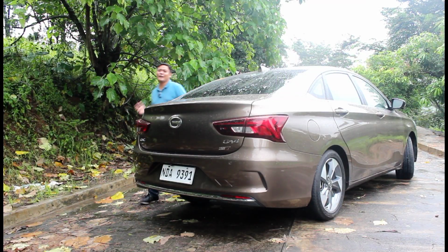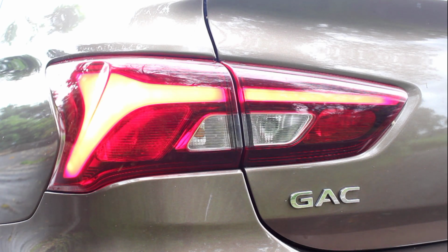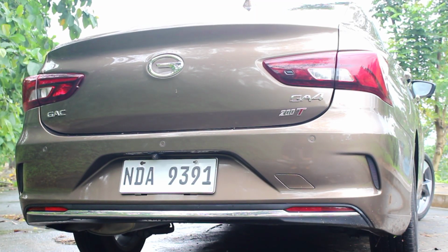Now, I have to say that the rear end is probably my least favorite part of the car. It doesn't look too bad, but I don't think the taillights blend in nicely with the rest of the car. But at least they are LED taillights, and I do like the fact that the exhaust pipes are concealed to give it a cleaner look.